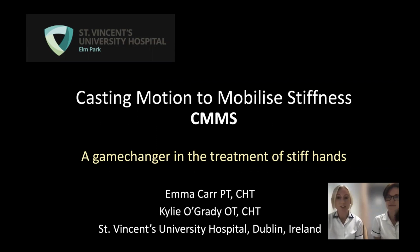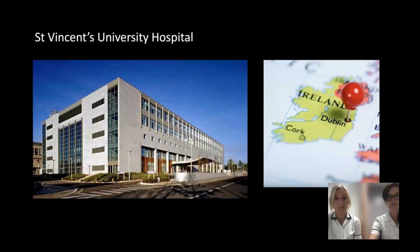We presented during the orthotics free paper session, and we haven't actually adapted this talk since, so a lot of the theory you'll be familiar with. We completed Robyn's SIMS course back in 2020 and have been SIMS converts ever since. So this was our presentation from Rimini. Casting motion to mobilize stiffness, a game changer in the treatment of stiff hands.